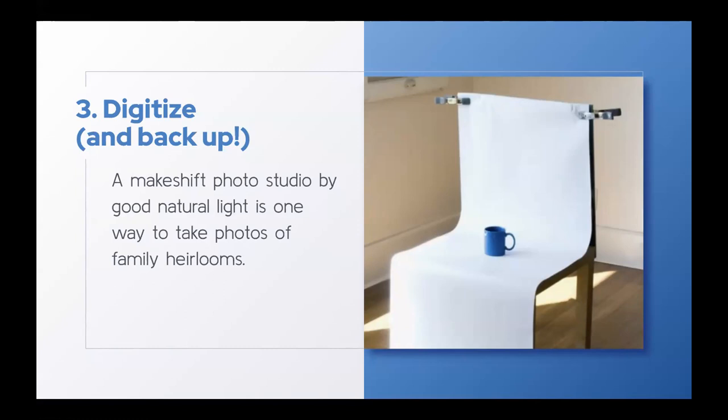But really a good photo on a neutral background like this, just with some blank paper or a blank background behind it, near some natural light, is really a great way to take some basic but good photos of your objects as well. And certainly this does not work as well for large things, paintings or furniture, but even an image of them in place is better than nothing. So a few ways to document the 3D objects in your collection.